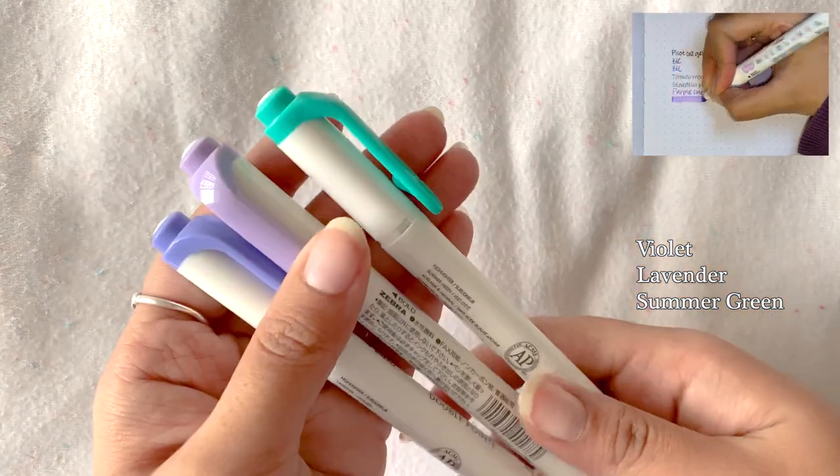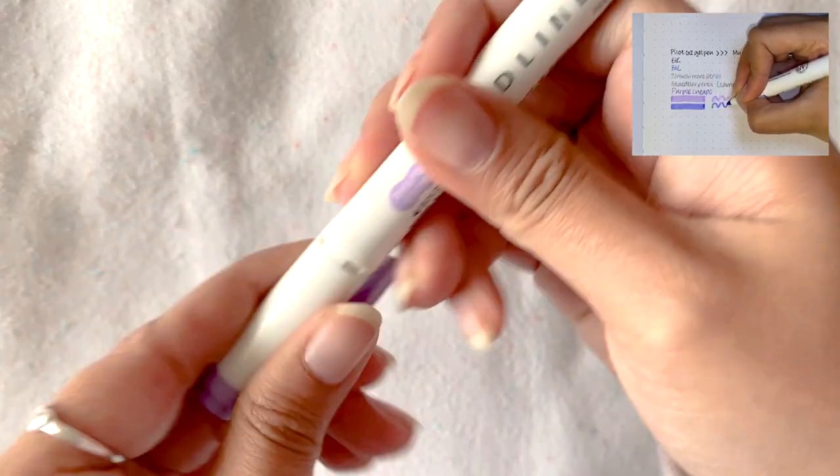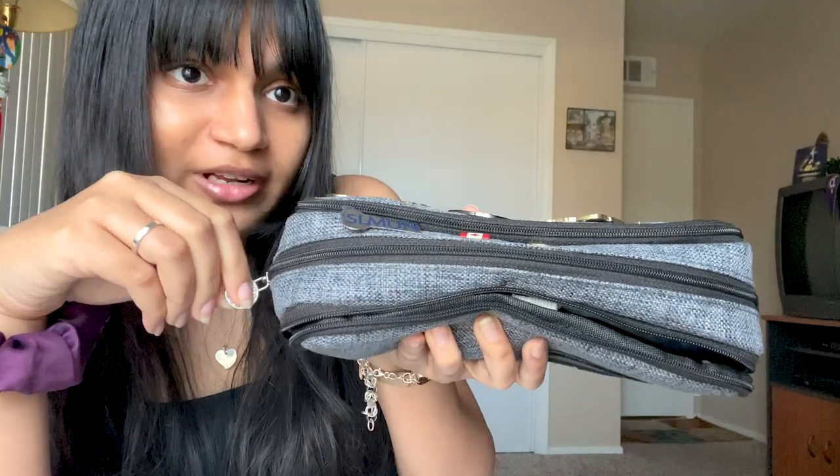These are my most used colors. So we have two shades of purple and one, it says summer green, but I think it's a turquoise. And I have a few more in my pencil case, but that's it for the first compartment. Okay, onto the middle child.